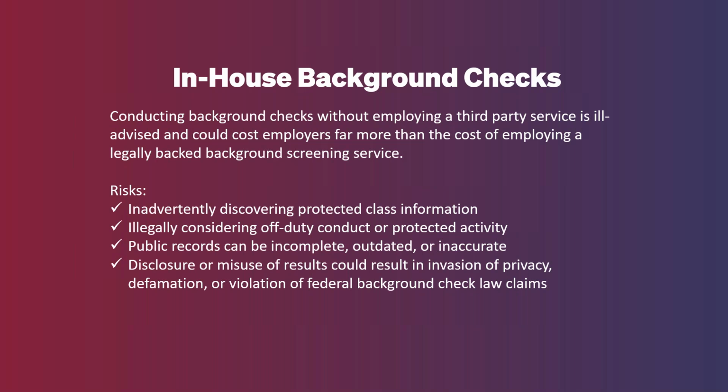That's just one example of state law, and why you would want to leave background screening up to the professionals, because you don't want to end up in jail because you didn't follow requirements that you may not even know about.